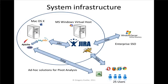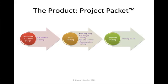There is also an ad hoc solution for pivot analysis. It uses Apache and PHP to connect to MySQL and get data into Excel. This is an easy solution rather than using ODBC for Excel, which is difficult and not usable. So some people, not everybody, can access Excel also.